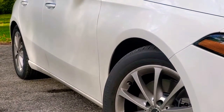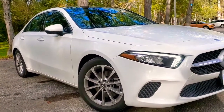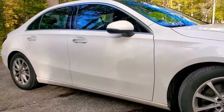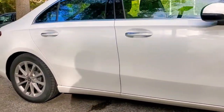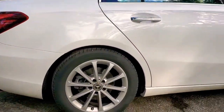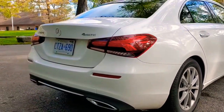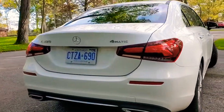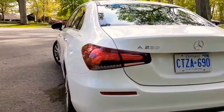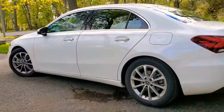Mercedes equips all A-Class models with a host of luxury amenities and offers even more as optional extras. A turbocharged 2.0-liter four-cylinder engine is standard and delivers adequate power but easily fades into the background for quiet highway cruising. Tech features abound as well, including a version of Mercedes' dual-screen infotainment digital display, which I'll show you when I go inside the car, and which is set up with the MBUX infotainment interface.